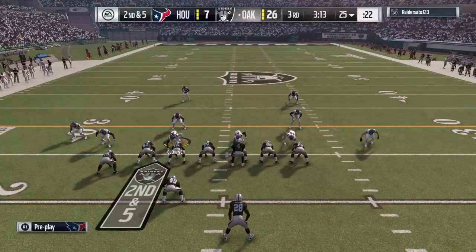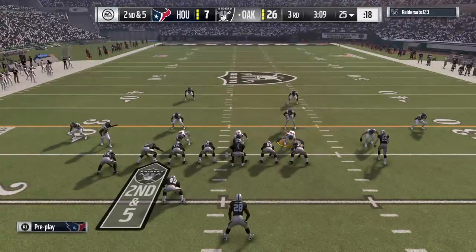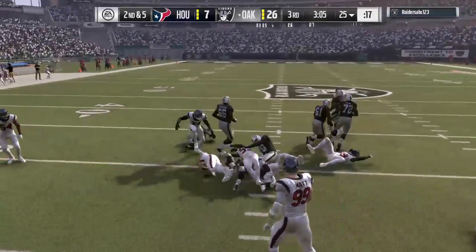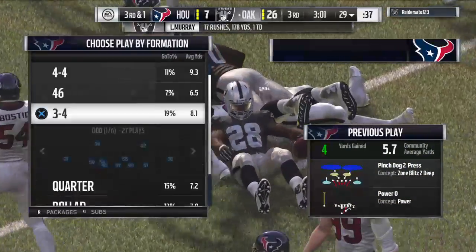They come up in an offset I, and he motions the wide receiver. Carries piling up. It's Murray again. He takes this for 3 to the 29. Benardrick McKinney there to make the stop.